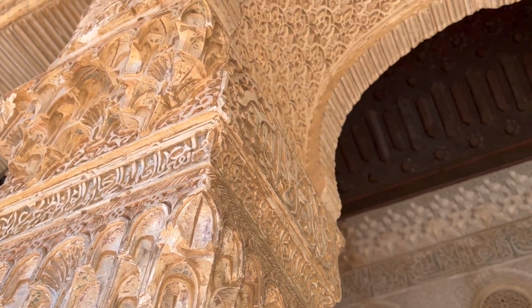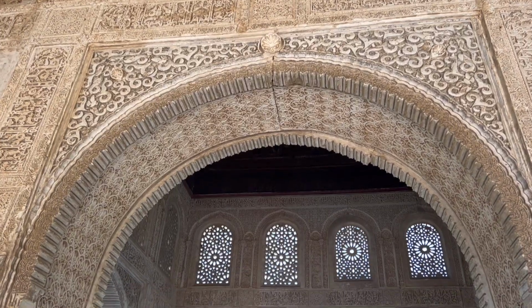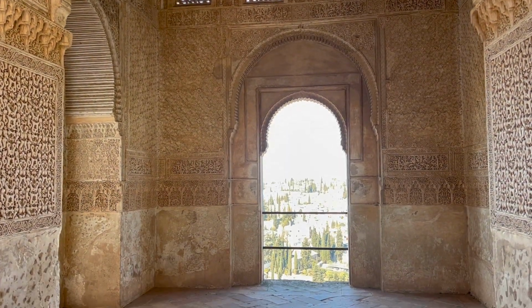As this whole complex dates back to the Moorish Empire, you can see so many signs of Arabic architecture, like on this gate right behind me. There are so many touches, and these details make the whole complex very beautiful.